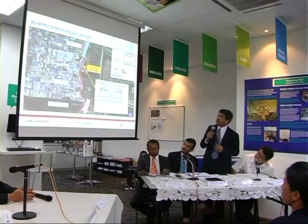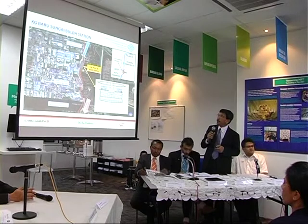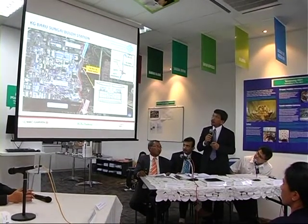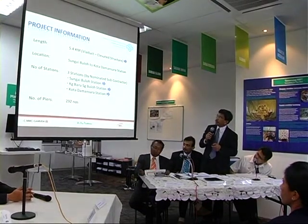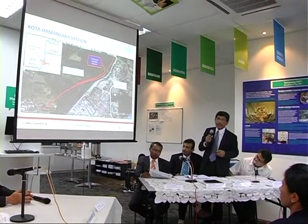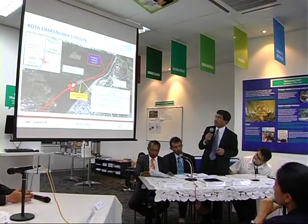will be constructed somewhere in front of Kampung Baru Sungai Buloh. But this alignment is basically about 15 to 20 meters away from the existing roadside drain of the Jalan Sungai Buloh area on the green area. From there on, we will proceed. The alignment will continue to the Rubber Research Institute area, the green area in Rubber Research Institute, where we will end our Kota Damansara station.